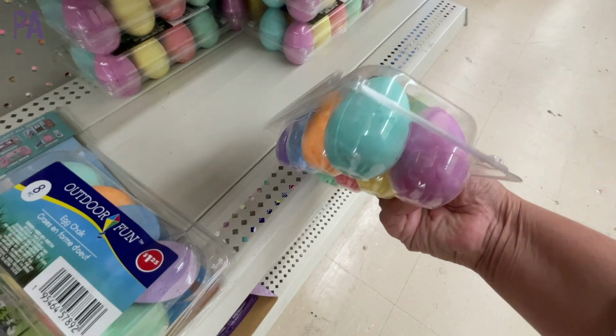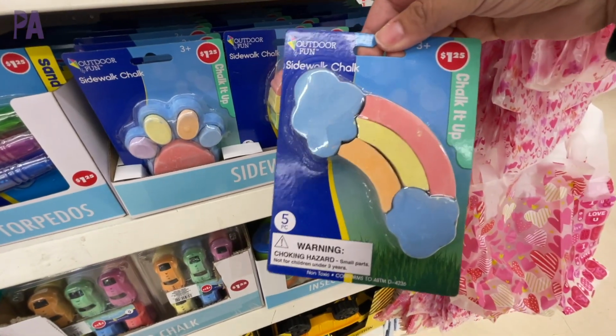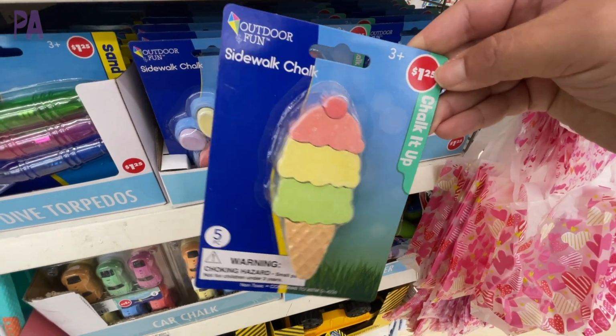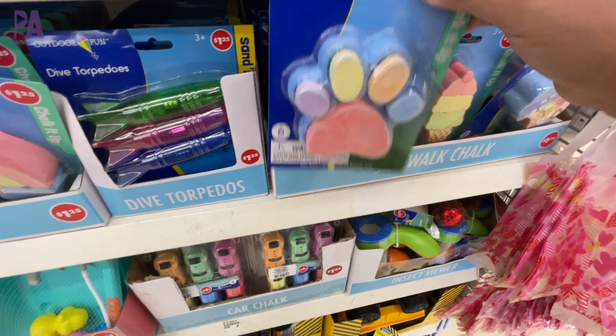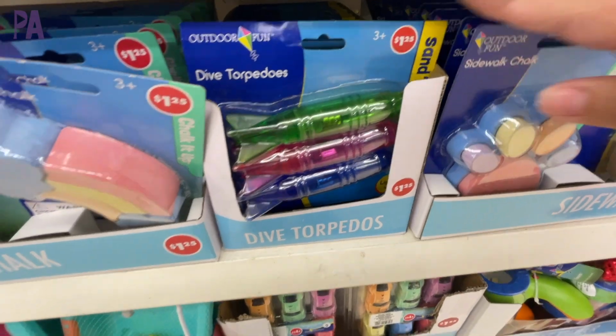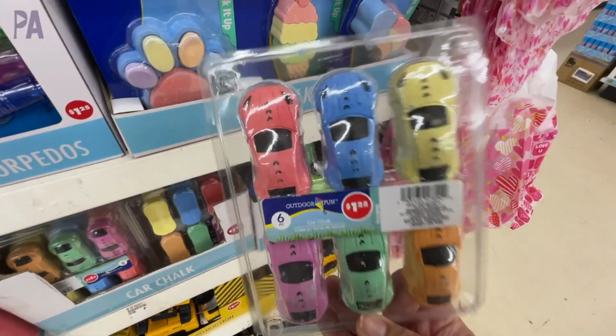Speaking of eggs, we have the chalk Easter eggs, which is a Dollar Tree staple. This is an 8-pack for $1.25. And then new this year, they have a ton of these really cute chalk sets. They're really bringing out all of the Easter basket stuffers now. So just be forewarned, get them now, because if you wait, they might not be there later. We're also going to see a bunch of summer things roll out too, so be on the lookout for those.